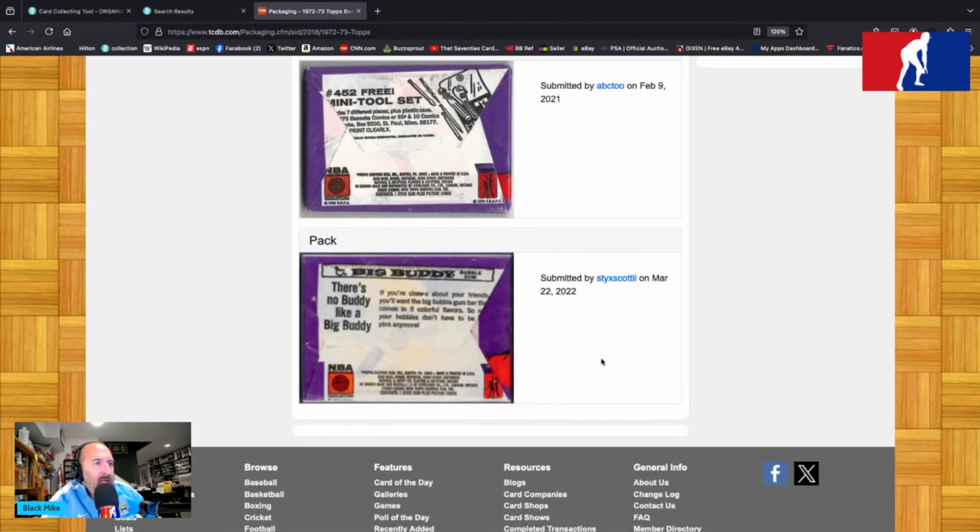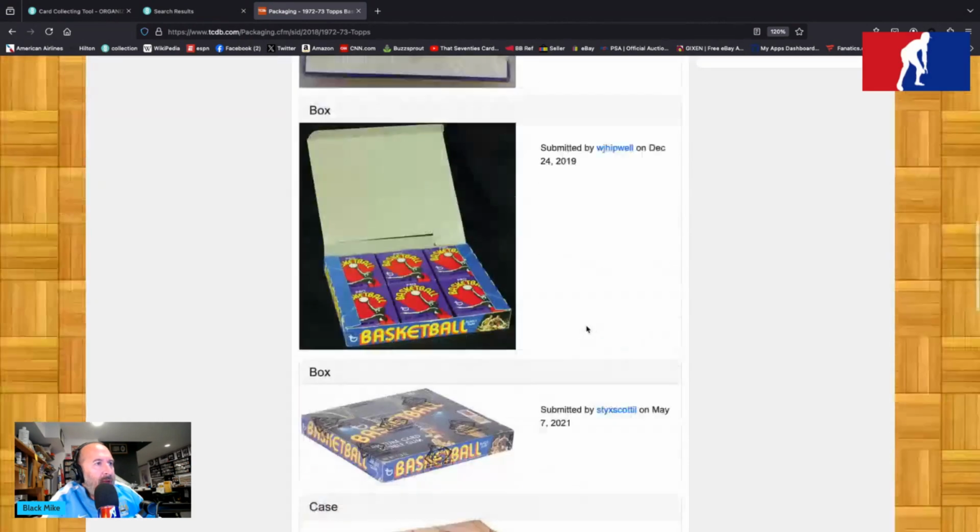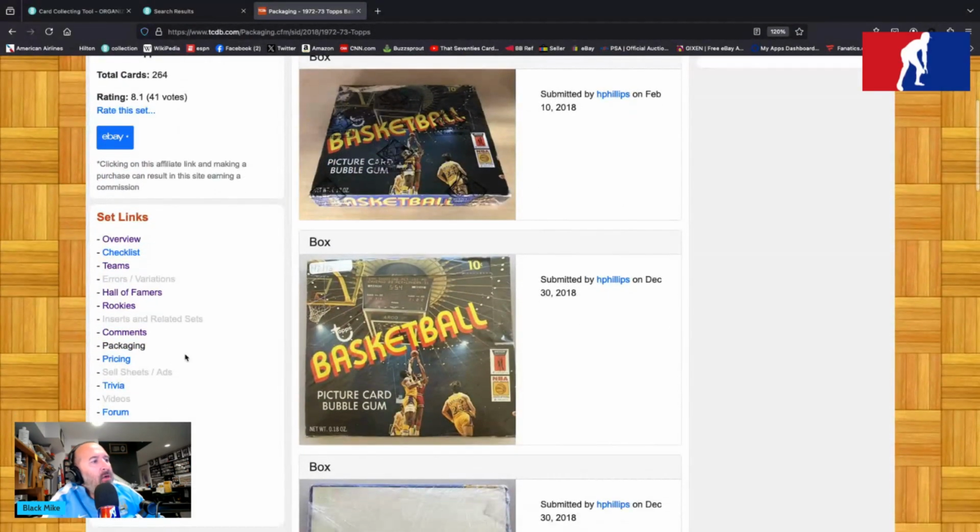There's nobody like a big buddy. If you're choosy about your friends, you want a big bubblegum bar that comes in 5 colorful flavors. So now your bubbles don't have to be pink anymore. That's Topps Big Buddy bubblegum, folks, on the back of those packs. So get some big buddy bubblegum.